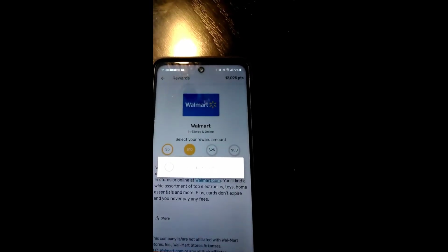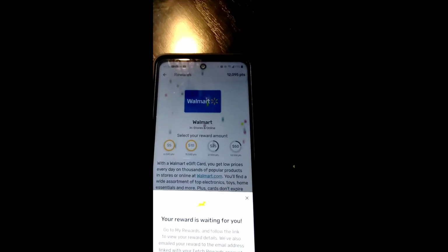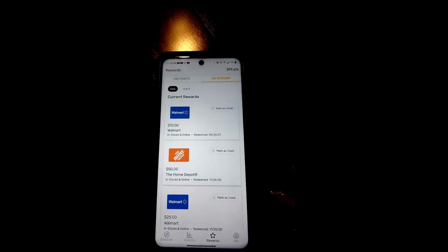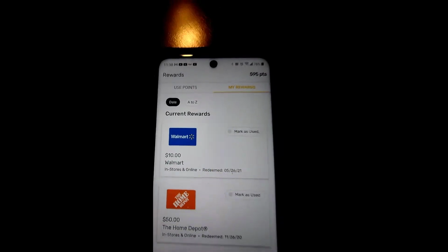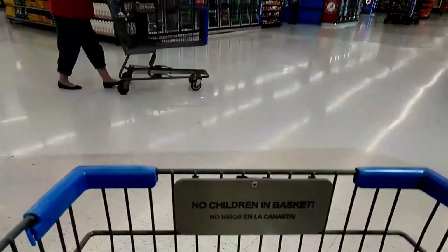So it'll give you a message once you get ready to redeem your card. And I just chose the card and it says, yes, your reward is waiting for you. So I'm going to go back into rewards, and my gift card is right there waiting on me. Therefore, I don't have to do all that while I'm in the store. The gift card is already there. So now, let's go to Walmart and pick up these laminating pouches.